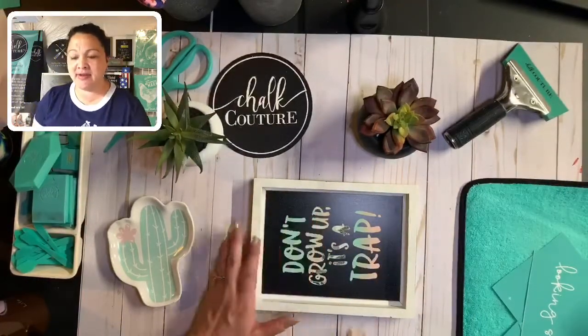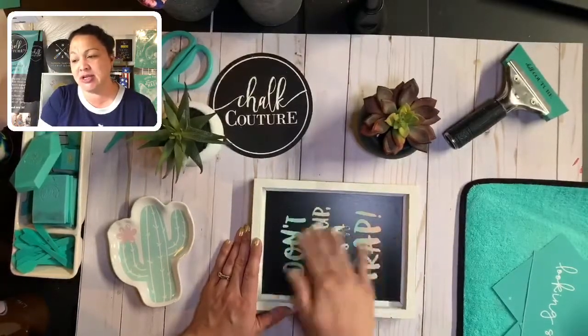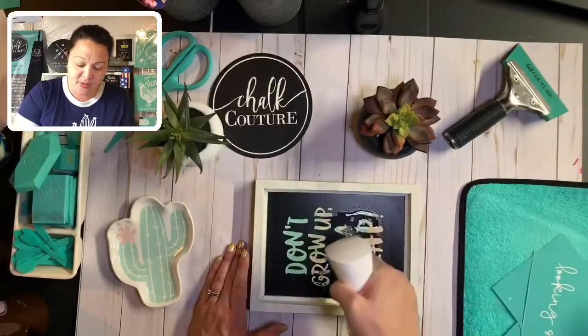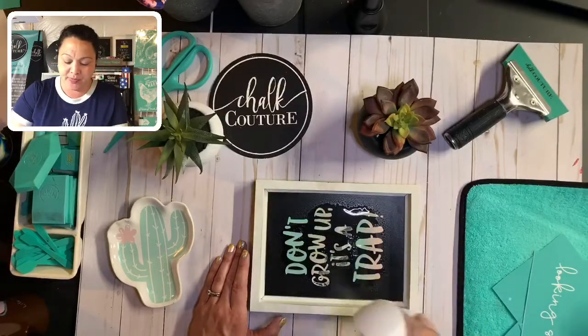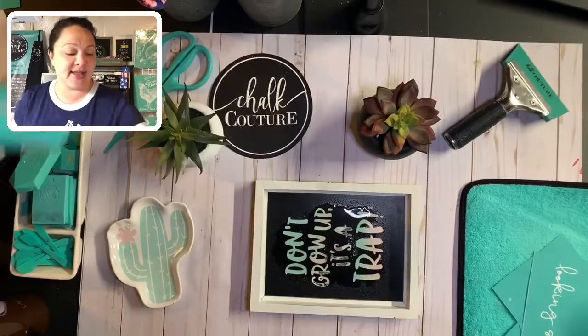So if you have never seen a finished project before, look, chalk paste does not smudge or smear if I touch it. Nope. I am gonna spray it with water. That's how I'm gonna get it off. But our chalk paste is water soluble. It goes on like a wet paint and dries like a chalk.